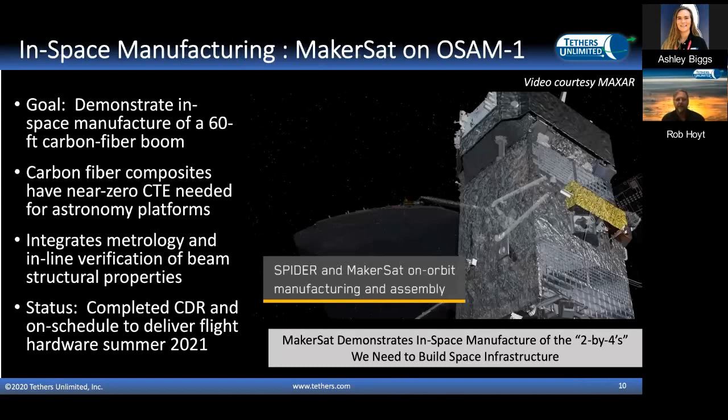Now getting on to the area of in-space manufacturing. We've been working for a number of years on capabilities for in-space manufacturing of structures for satellites, including the Trusselator system, which manufactures high-performance carbon fiber booms on orbit. As a big step towards implementing that full truss manufacturing capability, we are currently preparing for launch a demonstration payload called MakerSat, which will fly on NASA and Maxar's OSAM-1 mission, which formerly was called Restore-L.